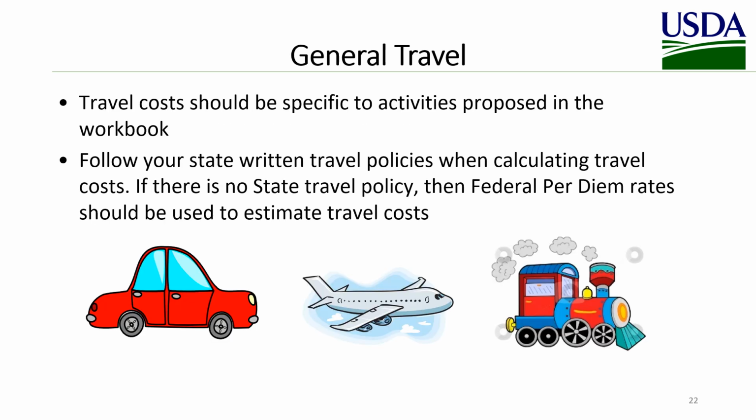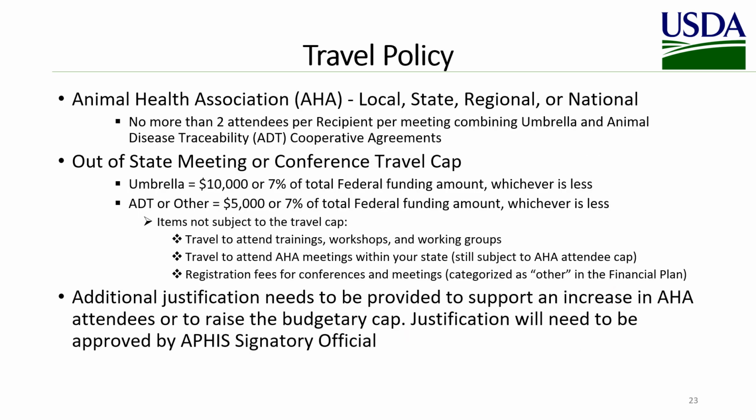For general travel, travel costs should be specific to activities proposed in the workbook. Follow your state-written travel policies when calculating travel costs. If there is no state travel policy, then federal per diem rates should be used to estimate travel costs. For the Animal Health Association AHA meeting, either local, state, regional, or national, no more than 2 attendees per recipient per meeting combining umbrella and ADT cooperative agreements can be claimed.